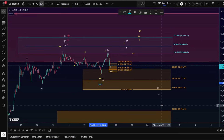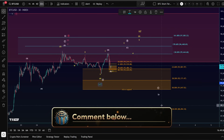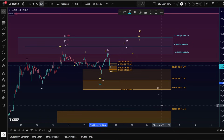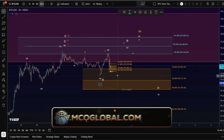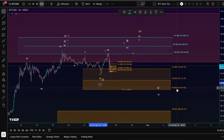So you have to measure your position size, if you're involved here, based on your risk tolerance and everything. But for now, the summary is pullbacks remain corrective. The rally was a 5-wave move. No confirmed top. And there is a nano support area to which the price might react just now. That's something to watch for. If that gives way and breaks, then 92,170 to 91,047 is next support.